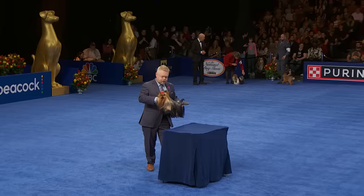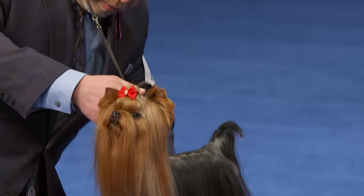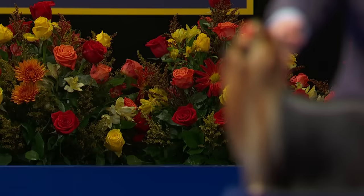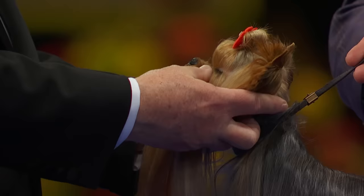Yorkshire Terrier. The Yorkshire Terrier, or Yorkie as we call them, is as universally known as one of the most popular of all breeds. Its ancestry is not well known. When the Yorkie was first imported into the United States, probably in the late 1870s, they weighed between 12 and 15 pounds, much larger than our Yorkies of today, as you can see.